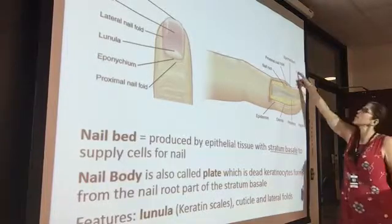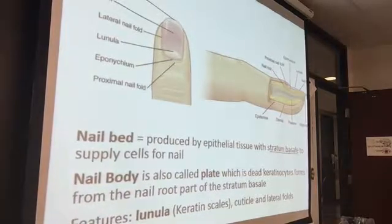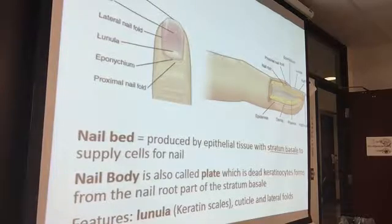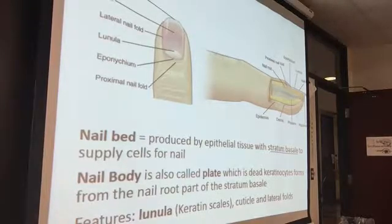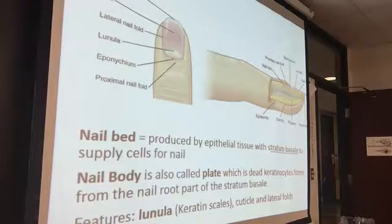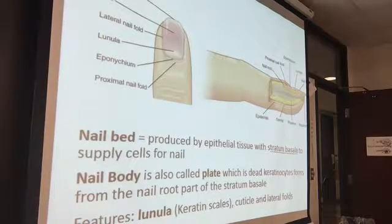This lunula, which means partial moon, is that white area that appears there. The nail body is, again, dead. So what hurts when you cut into that is the fact that it's adhering to living cells and nervous tissue, but this is all dead. It hurts because it's stuck. When it sticks out, the edge of it is not adherent to any living tissue. But all of this is technically dead, just like your stratum corneum.